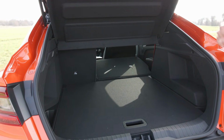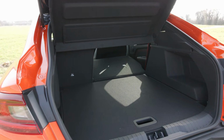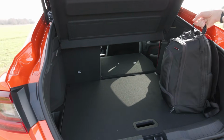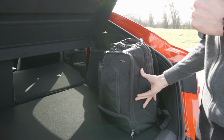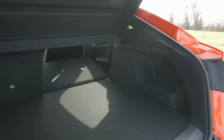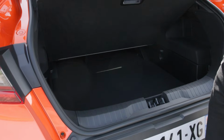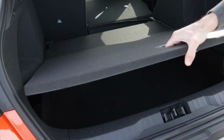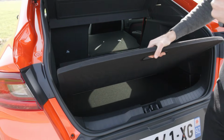And the true hybrid version then has 70 liters less. Here in this setup, it can be a little bit tricky with putting the backpack, because that way it would not fit. You have to put it a little bit more inward then. However, you can also remove this whole thing. You can either flip it up like this, and then you can put things underneath, or you can completely take it out. That would be possible too.